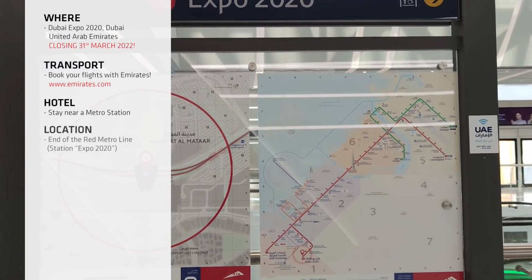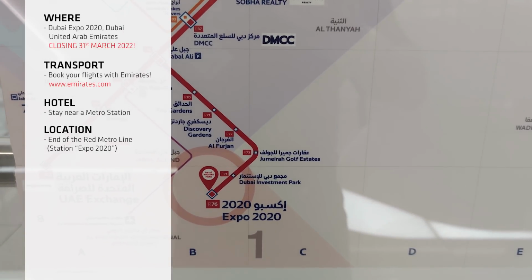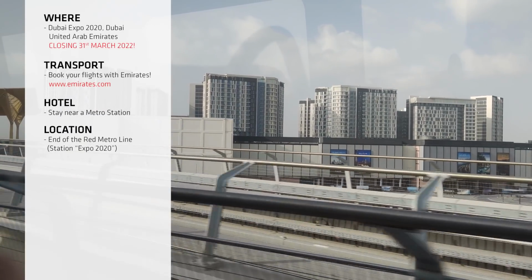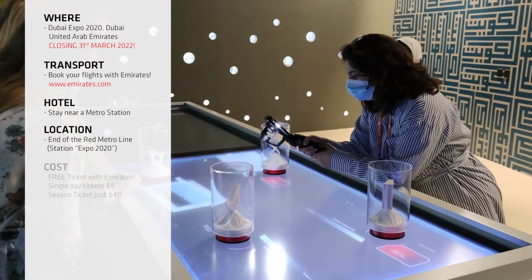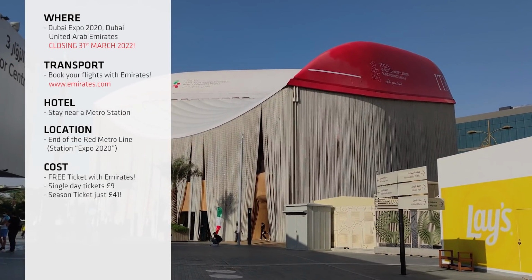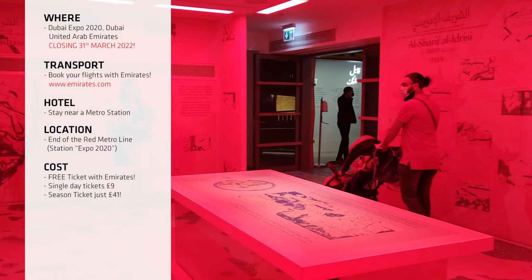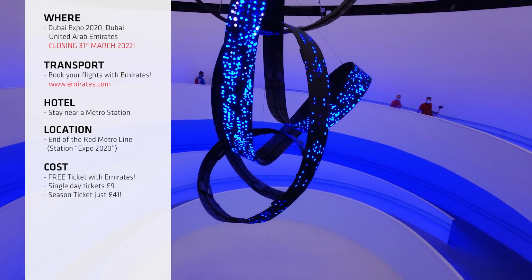To get here, it's right at the end of the Dubai metro line, so it's really not that difficult to find. There's also free buses that will take you there, free of charge, from various parts of Dubai, Abu Dhabi and Sharjah. The cost? Well, believe it or not, it can be free. Yes, if you do fly with Emirates, they will give you a complimentary one-day ticket so that you can explore it. If you want to purchase single-day tickets, it's pretty cheap. It works out at about £9.